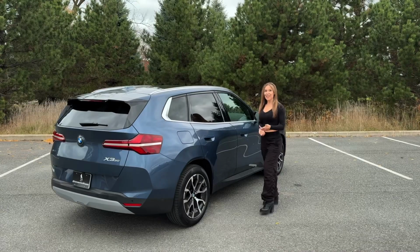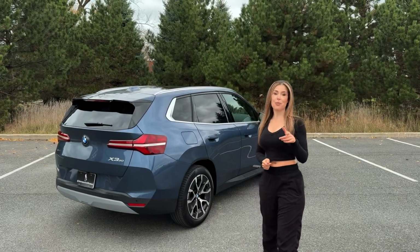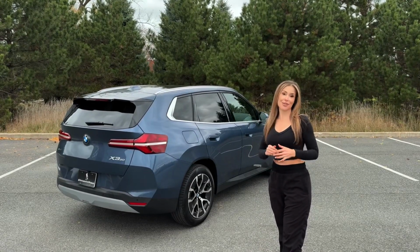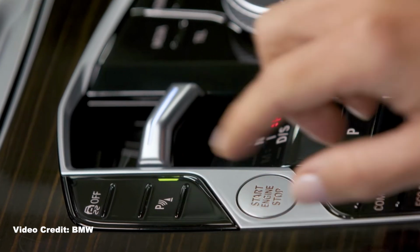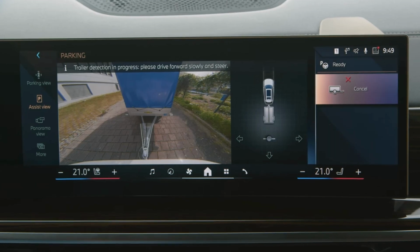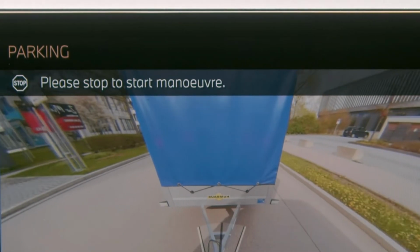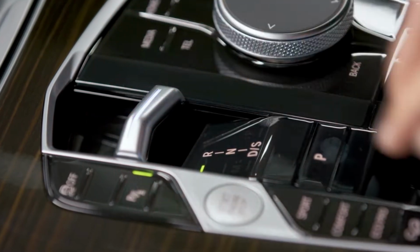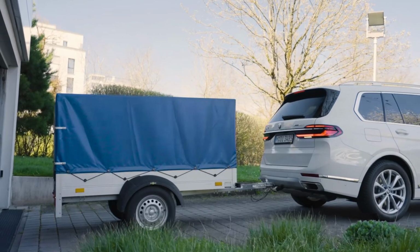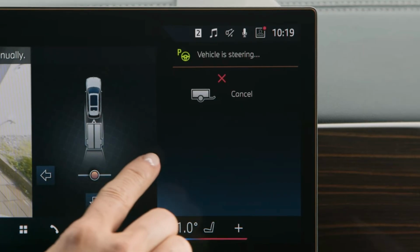Your BMW X3 30 xDrive will now come equipped with parking assist and trailer assist as standard in 2025. So basically, if you have to tow a trailer or a boat, whatever it might be, it's going to become easier for you in a forward motion, and when you're reversing, you could actually control the kink by using your iDrive 9 controller or by going through the infotainment system, which is super cool.